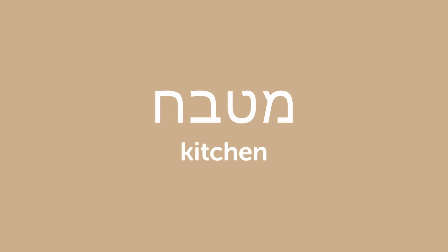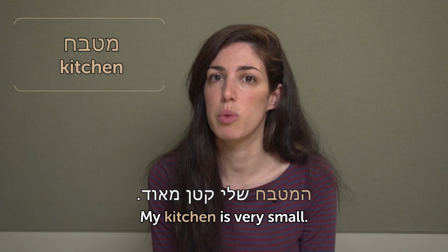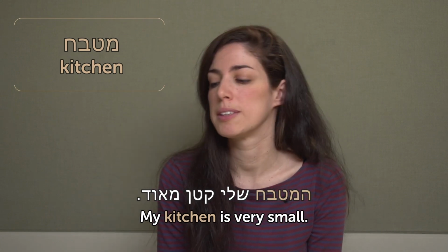מטבח, kitchen. מטבח, kitchen, my favorite part of every house. Unfortunately, המטבח שלי קטן מאוד. My kitchen is very small. You can barely move in it.